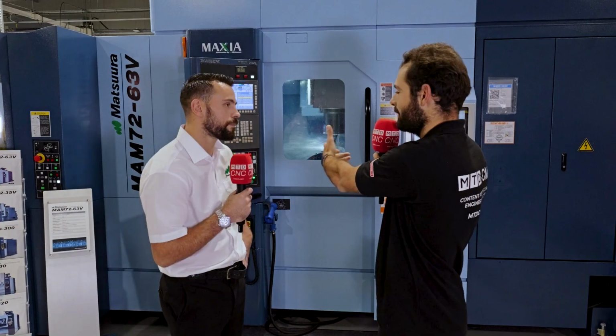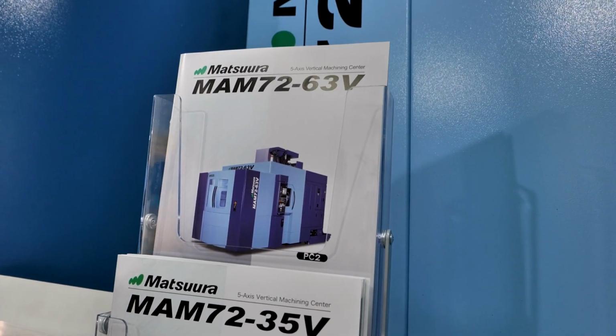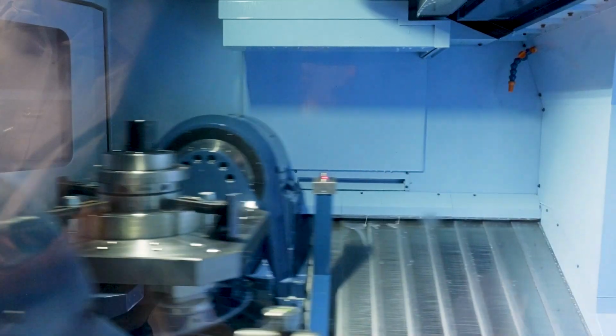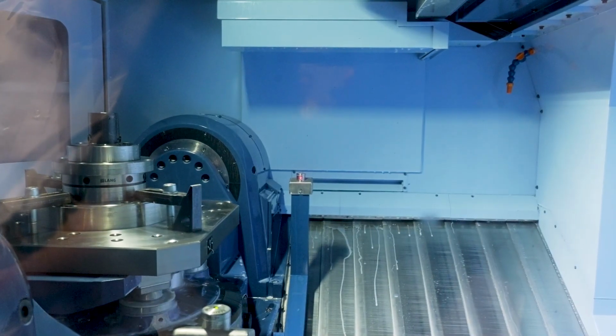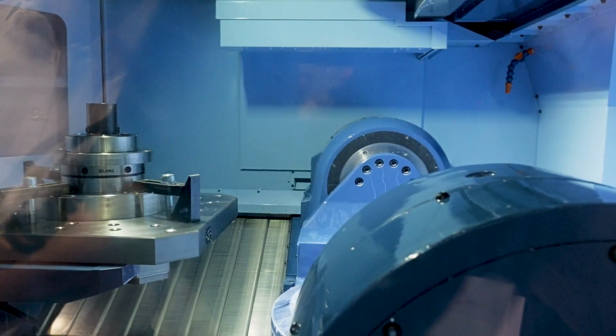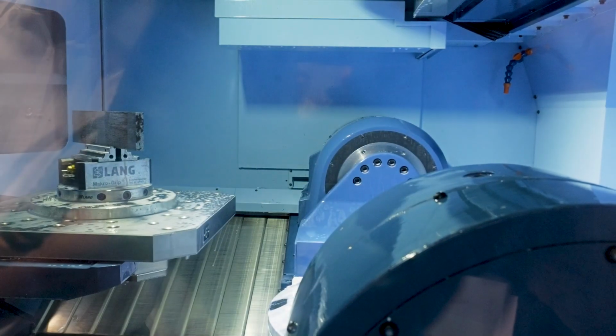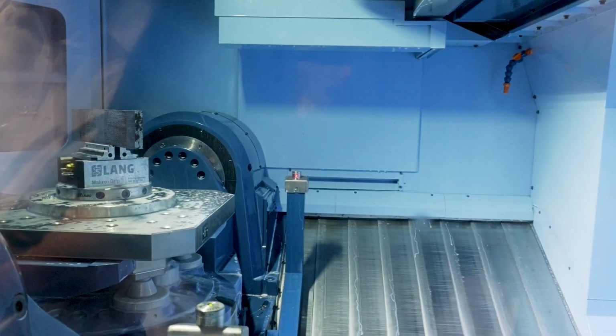Yeah, it's amazing that with just one machine here, the MAM72-63V, how many different applications you've got on show in the pallet changer and the demos that you're actually cutting live today. Well, what are you showing today? So we've got one demo that's actually cutting live. We've got a couple of demonstrations that are on there to show the versatility of the machine, different parts, different products and different fixturing.